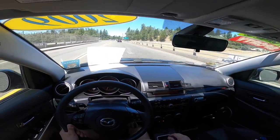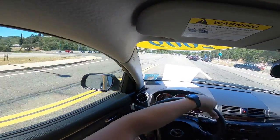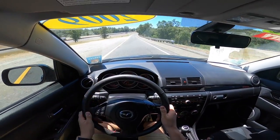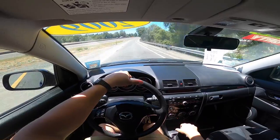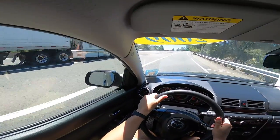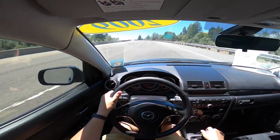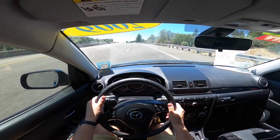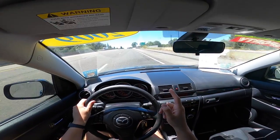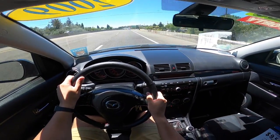Yeah, dude, every single time I pull the clutch out of first to go into second, it's really rough. Let's take this turn right here. Gonna give it moderate acceleration. Shit. You really feel the difference from a 2.3 liter turbocharged engine to a 1.5. I will say that.